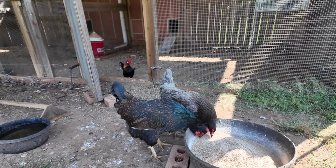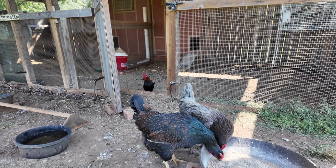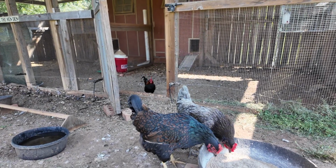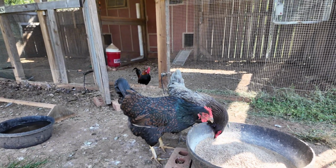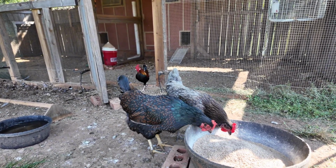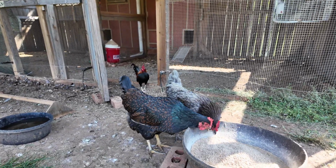And there's Mr. T. He's a very sweet rooster, a little bantam, but he watches the sky all the time. He's on alert, and puts them up anytime he sees any type of aerial bird flying over. So he's a really, really good rooster.